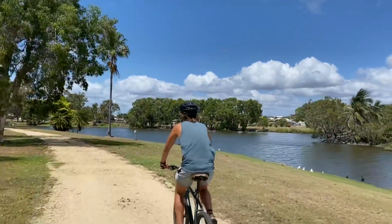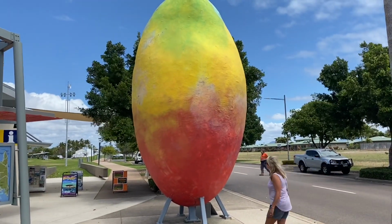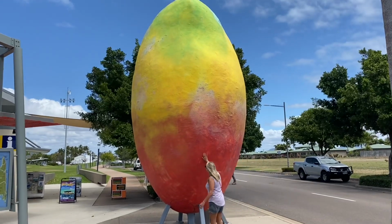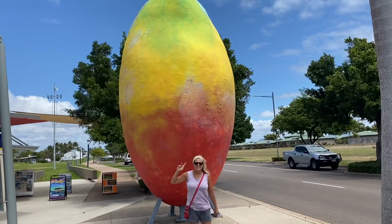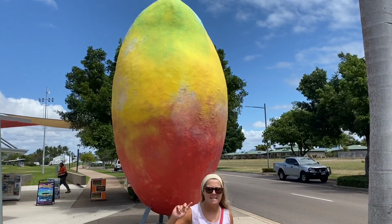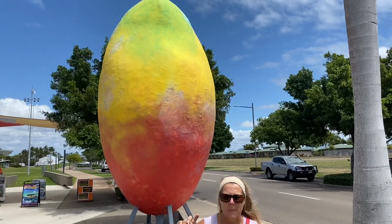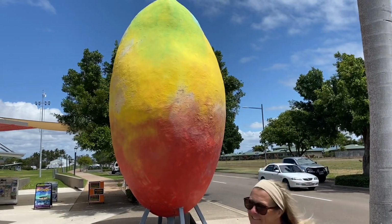Isn't it nice? Well, when you're in Queensland and Bowen especially, they have to have something big. And this is the big mango? Possibly? I think it's at every stage of ripening. Apparently it costs $90,000, which was 60,000 over budget. The locals think it's upside down too. Very strange.